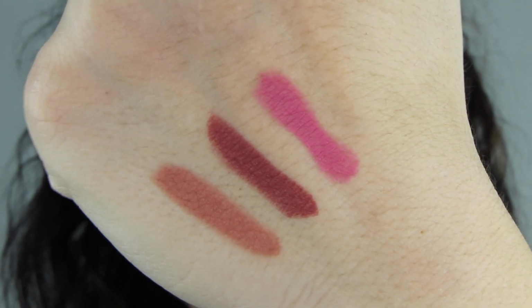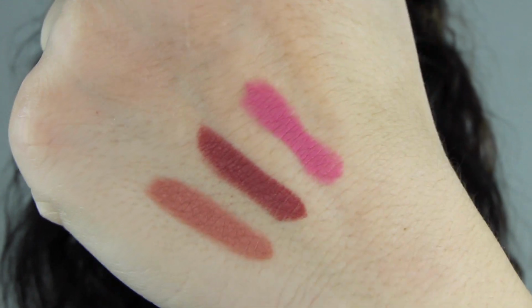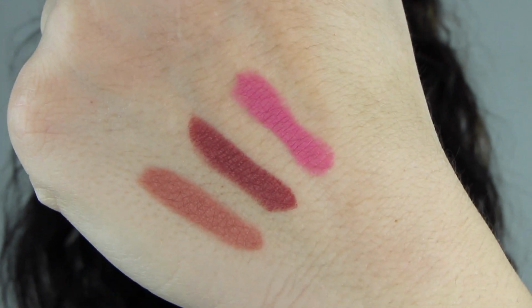And next up is Ravishing Rose. This one is definitely a very true to pink color. I think it's beautiful. I don't think it's too bold or too bright. It's the perfect shade of baby pink.